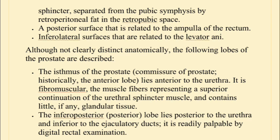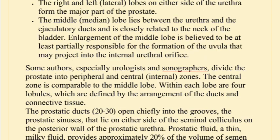So the lobes of the prostate: there is an anterior lobe, then there is a posterior lobe as well. Some persons call it the inferior posterior lobe. This posterior lobe lies posterior to the urethra and inferior to the ejaculatory duct. The posterior lobe of the prostate, also called the inferior posterior lobe, is readily palpable by digital rectal examination.